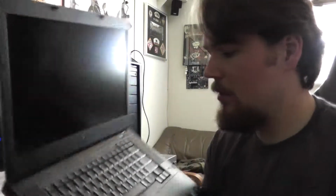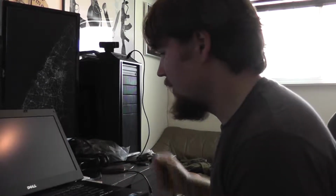Nubs on keyboards are great, especially on laptops, because who the fuck likes a trackpad? Trackpads suck. You want the keyboard nub. So let's see, does it have any power? Boot this bad boy up. Let's see.